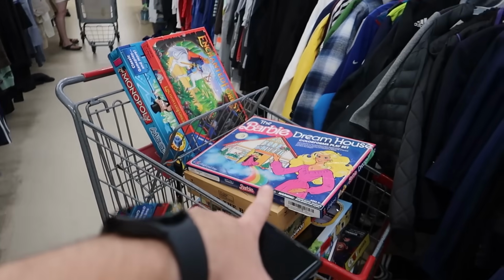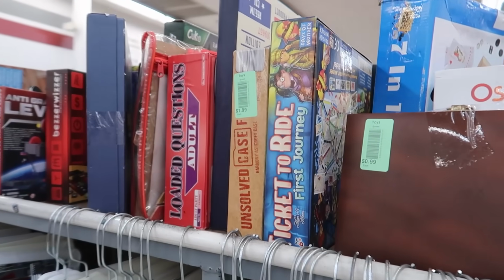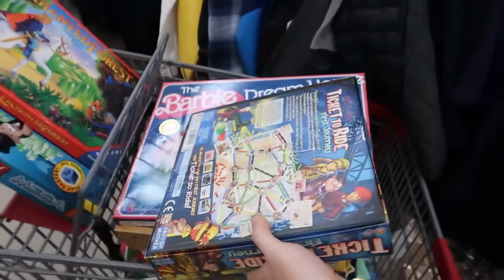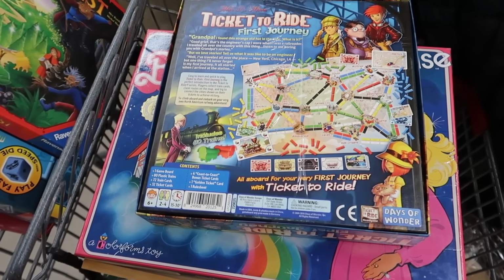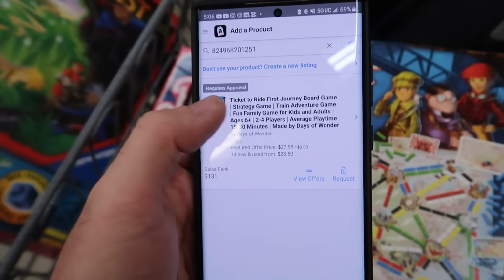And right down from where I grabbed the Barbie Dreamhouse, we have Ticket to Ride First Journey. I believe this brand, Days of Wonder, is restricted on Amazon. We'll check together, but this would probably be an eBay sale if it is. I always get comments saying, hey, why don't you sell on eBay or show more eBay stuff? Well, this could be it. I'll scan it in, and yeah, it is restricted.